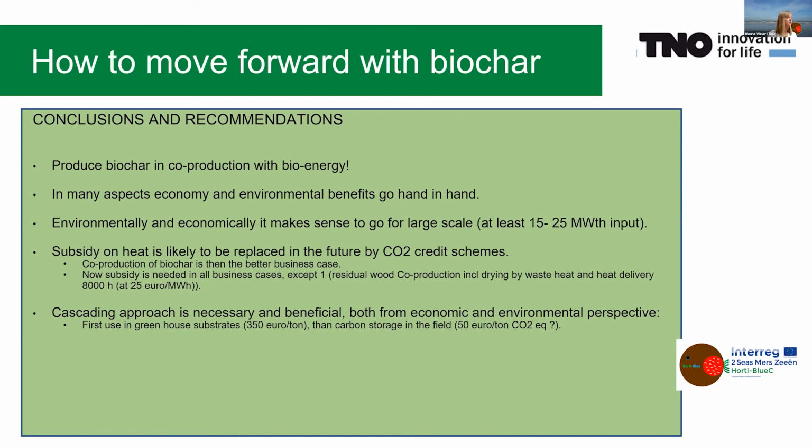Now subsidy is needed in all but one case: the very cheap biomass and the 8,000 hours and high price for the heat. And another thing is that I think it's very beneficial and maybe even necessary economically to have this cascading approach, both for the economy and for the environment, where you first use the biochar in the greenhouse substrate, and then, after using the greenhouse, use it as carbon storage in the field.